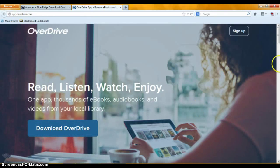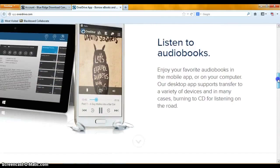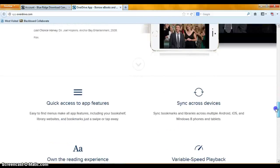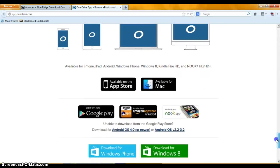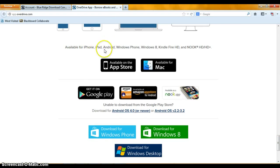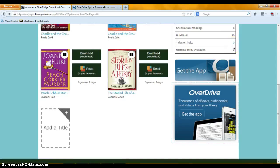If you click on this icon here, it'll take you to the OverDrive website. You can scroll down, you can see there's information about how and what you can use the app for, as well as, at the bottom, an option to download the app. You'll see it's available for iPhone, iPad, Android, Windows Phone, Windows 8, Kindle Fire, and Nook devices, as well as traditional computers. You just select the icon that suits your device and follow the instructions. If you need help registering your device with the OverDrive Media Console, there is another tutorial available on our website that'll show you how to do that step by step.